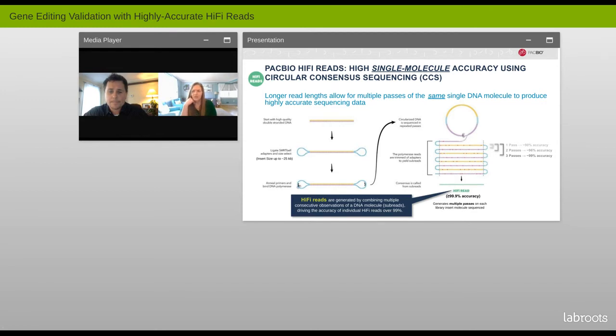And so switching gears and diving back into AAV, how can this be used as a QC for these gene therapy delivery vehicles?